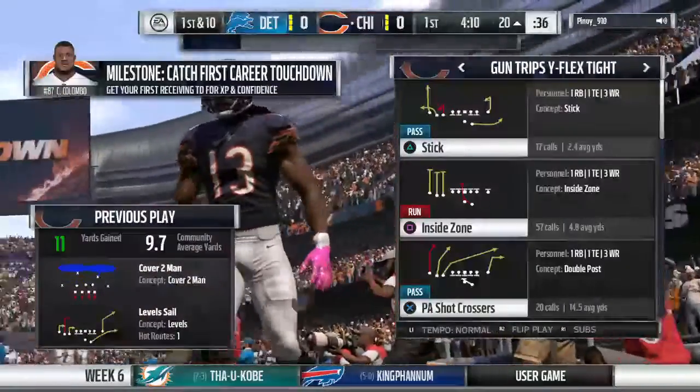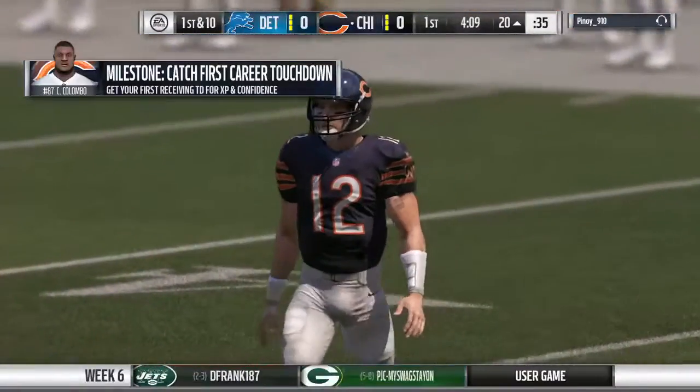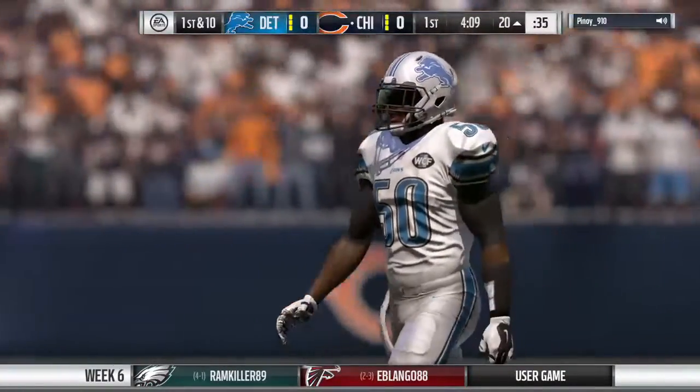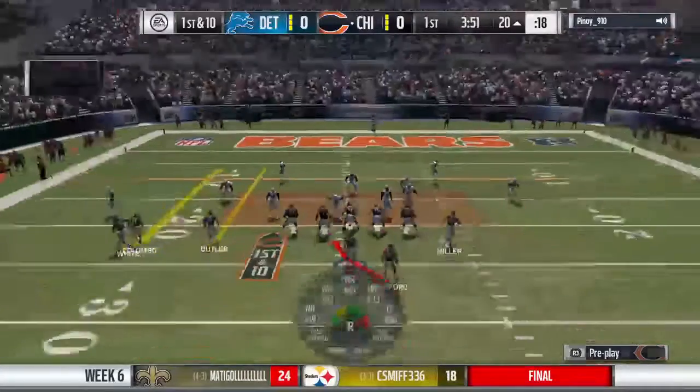Give them 11 yards that time and a new set of downs. That looked like a pretty good route combination there because you've got to find a way to clear the guy running the drag, because when you do, you just put the ball on him and then let him run. Yeah, he's got some space in the red zone this time.